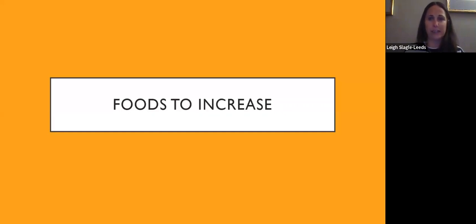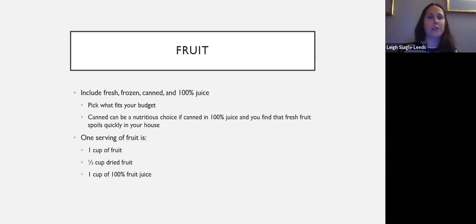So starting with foods to increase, you want to increase your intake of fruit. You want to include fresh, frozen, canned, and 100% juice. I always say pick what fits your budget and pick what fits your palate. Fresh produce can be just as nutritious as frozen produce. Frozen produce can be just as nutritious as fresh produce because it's picked at the peak of ripeness and then flash frozen. So it's just as nutritious and can be a little more budget friendly, especially depending on the season that you're in.